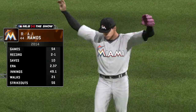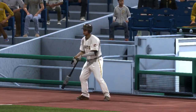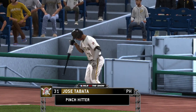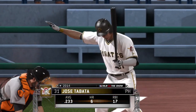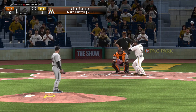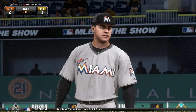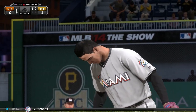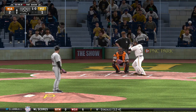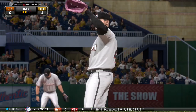A.J. Ramos will come on now and make his 55th appearance of the year. Jose Tabata is out of the dugout as a pinch hitter, so that means the end for Edinson Volquez. Jose Tabata. Ball 1. Now a fastball for a called strike. It's 1-1.